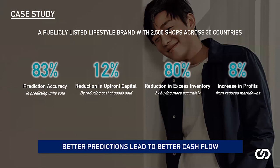But what that translated to were different recommendations on which stock to buy and how many. And based on those recommendations, we were able to show a reduction of upfront capital by 12%. So the cost of goods sold, which had to be paid much earlier in the season, was reduced. And because of that, we were also able to reduce the excess inventory that had occurred at the end of the season, and ultimately an increase of profits by 8% from reduced markdowns and excess inventory.